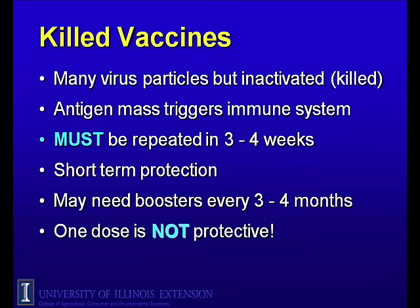Most killed vaccines need to be repeated in 3 to 4 weeks. They also provide shorter-term protection and probably are going to need boosters every 3 to 4 months, and one dose is not protective.